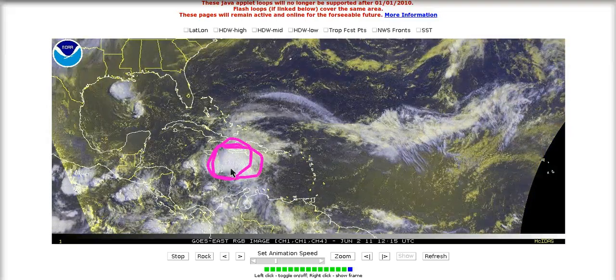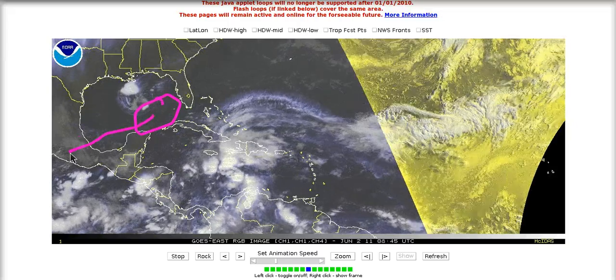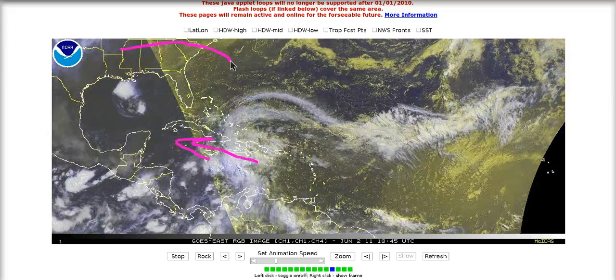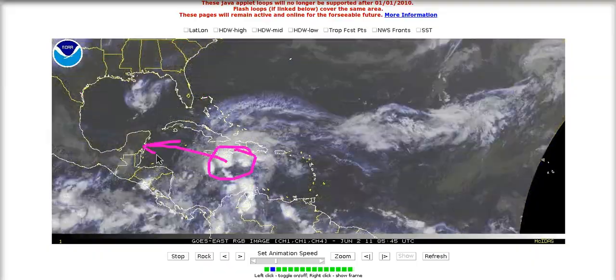To bring that back in, a couple of things are going to have to happen. First of all, as this trough in here eventually splits off with this upper low moving this way, that's going to cut the flow, which is currently out of the south in this area, and make it back from the east-southeast as this ridge builds in here, eventually steering this back this way within a couple of days.